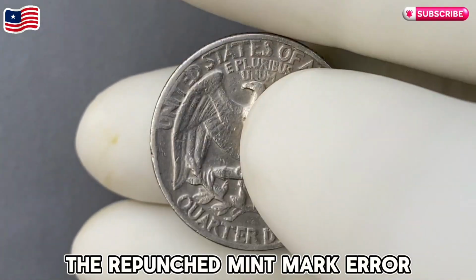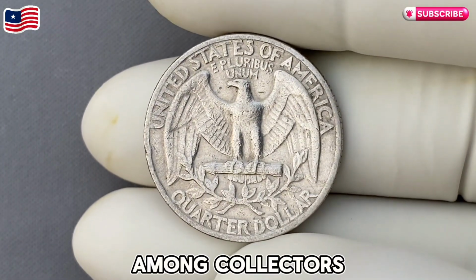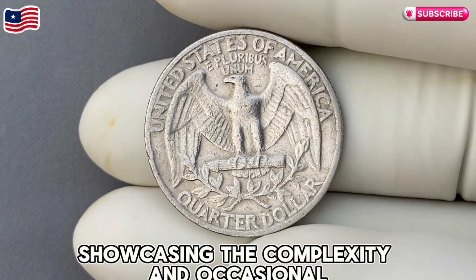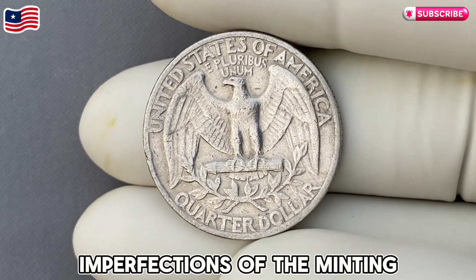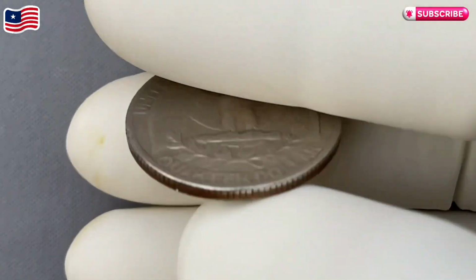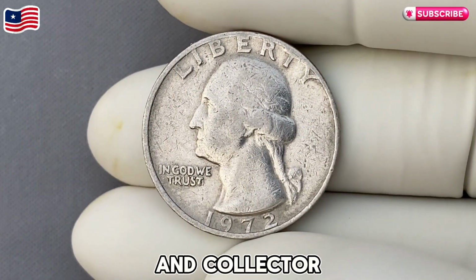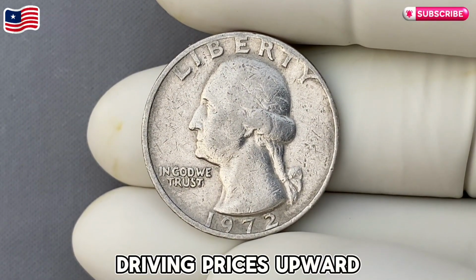The repunched mint mark error is especially popular among collectors because it adds a unique story to the coin, showcasing the complexity and occasional imperfections of the minting process. These errors are so limited that they naturally create a buzz in auctions and collector circles, driving prices upward.